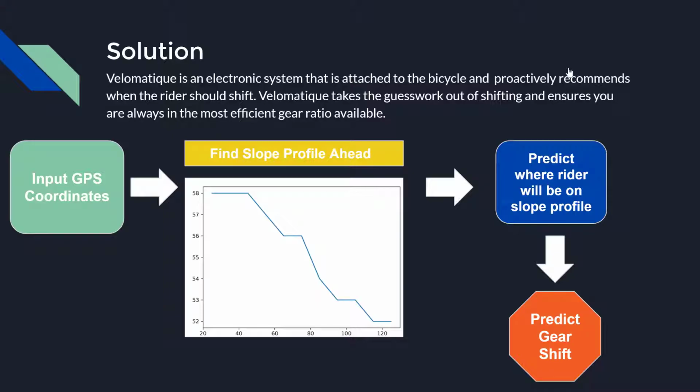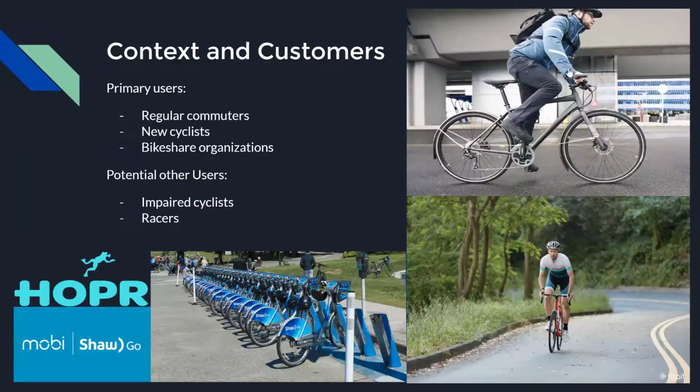Our system determines the upcoming slope profile of the terrain and where the rider will be relative to the profile based on their speed. In this way, the system can recommend a gear change prior to reaching the slope.